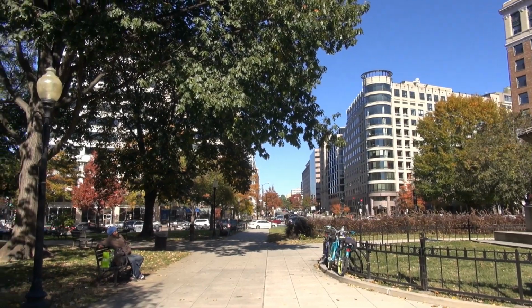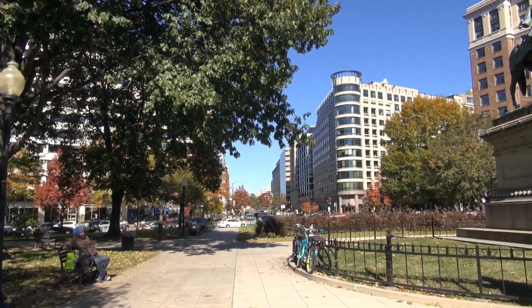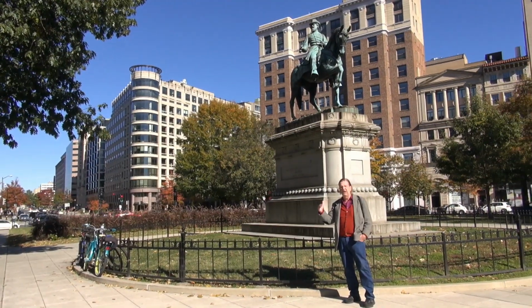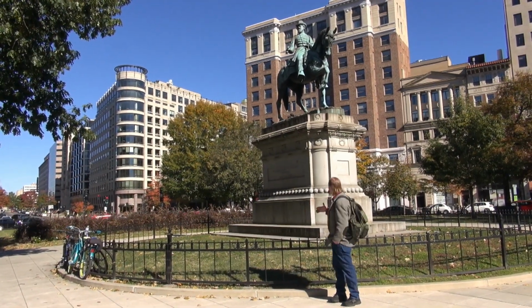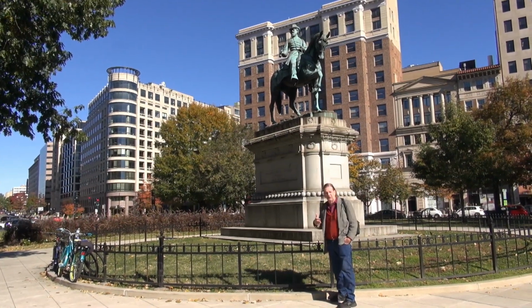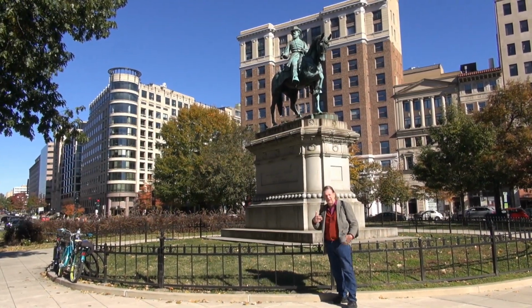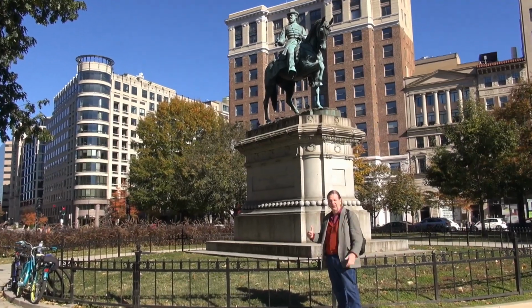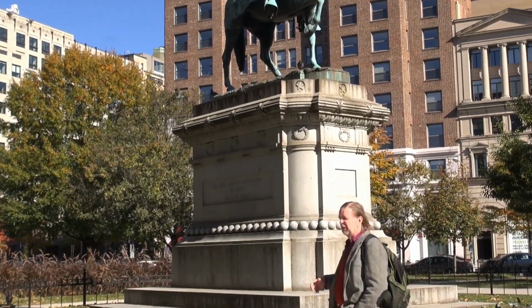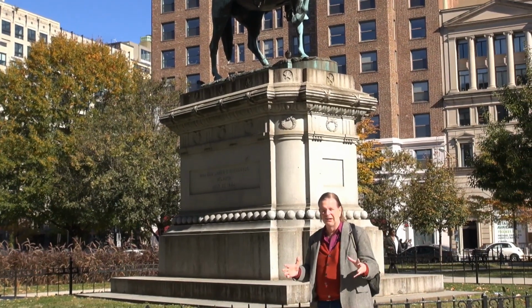By the way, that base that you see under the statue is a solid piece of granite that is 12 feet tall. So it's not an optical illusion, even though I'm standing about 12 feet or so in front of it, which would make it look a little shorter than it is. That bugger is 12 feet tall. That is a gargantuan chunk of granite.